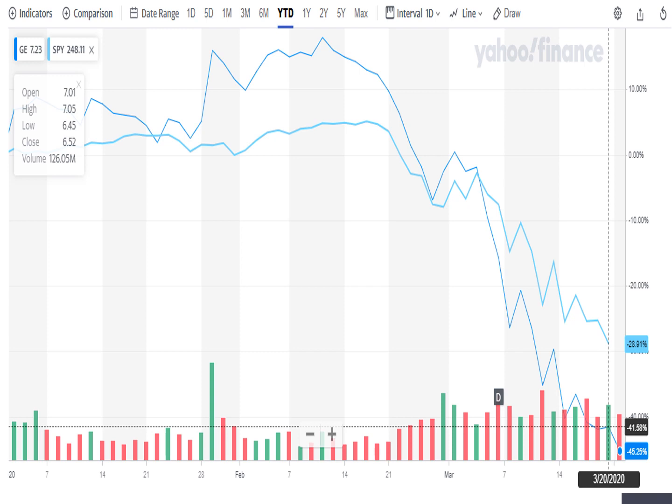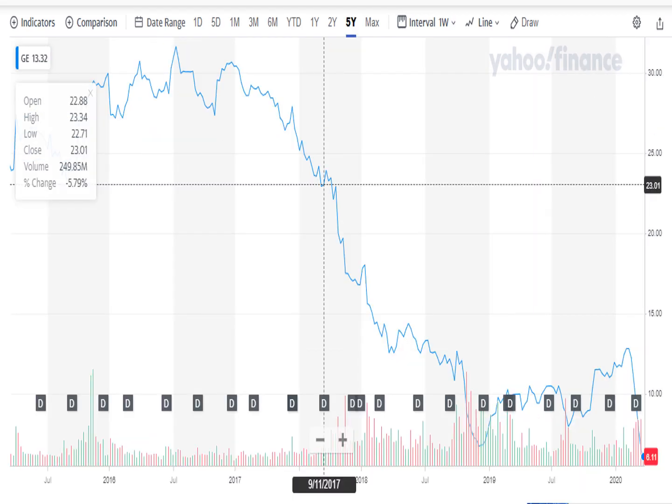45% this year. My question: GE's a $7 stock. At what point does Warren Buffett want to buy GE? Striving for more perspective, this next graph looks at GE again, but it's a 5-year history. Upper middle, you'll see the 5-year number. General Electric was a $30 stock a few years ago.